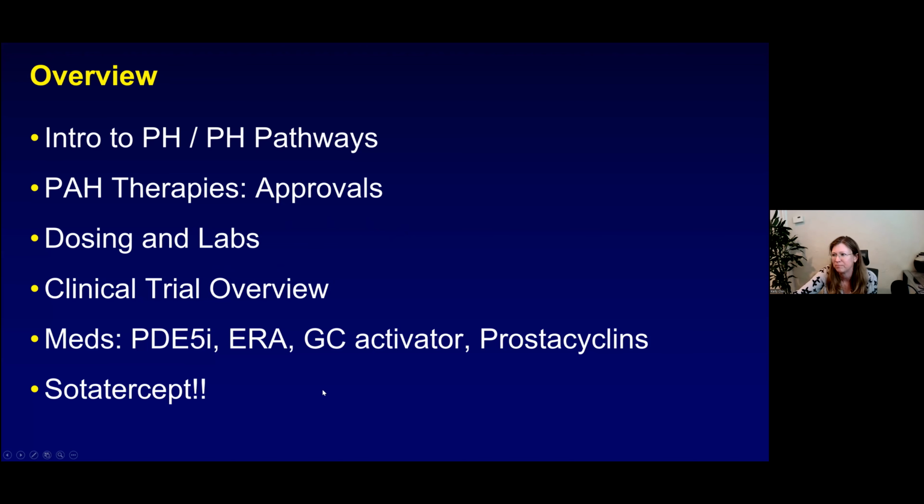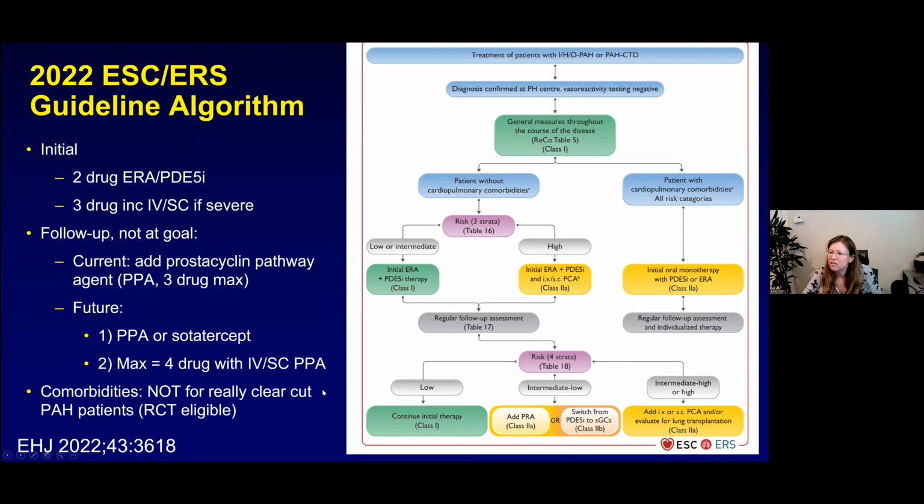So I'll introduce that. This is the treatment algorithm as it looks in the 2022 ESC/ERS guidelines. There aren't any more recent US guidelines, and they follow things pretty much as we do. And this helps to put in context, as we go through the meds, that the majority of patients will be started on a combination ERA and PDE5 inhibitor upfront, meaning within a couple of weeks of each other. So either same day, or start one, wait a couple of weeks, and start the second one.